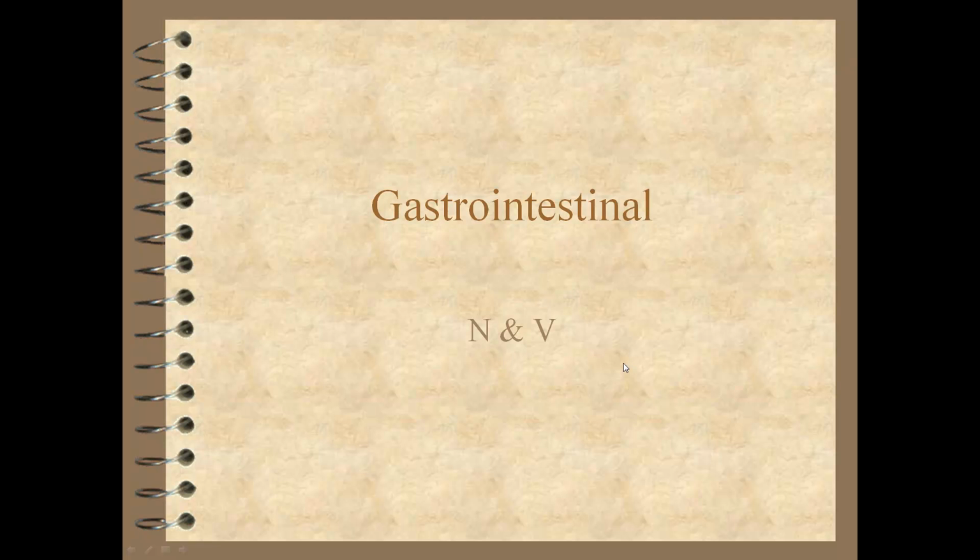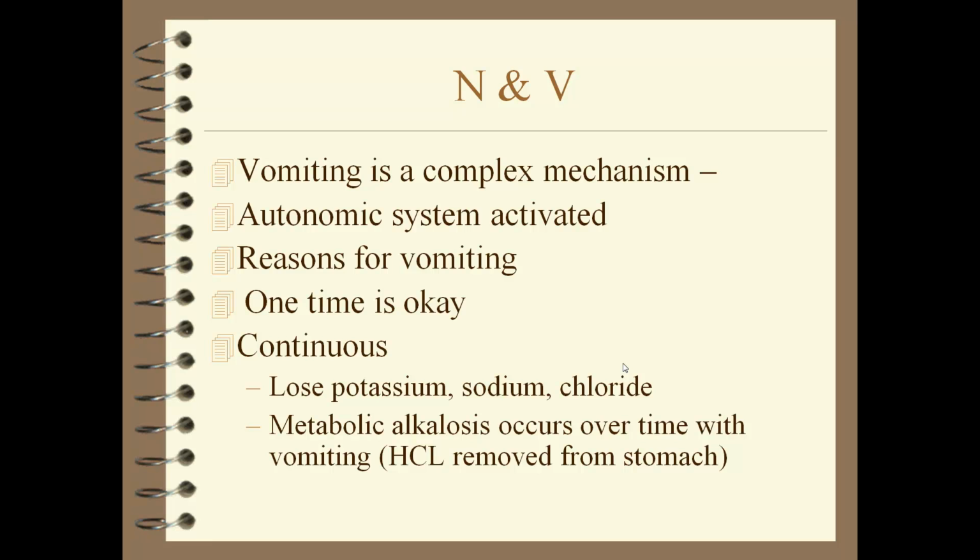Okay, let's talk about gastrointestinal issues. So the first one we're going to talk about is nausea and vomiting. At least here's one topic that everybody can relate to, they've had, they've seen, they know about. Nausea and vomiting is the body's way to get rid of stuff.